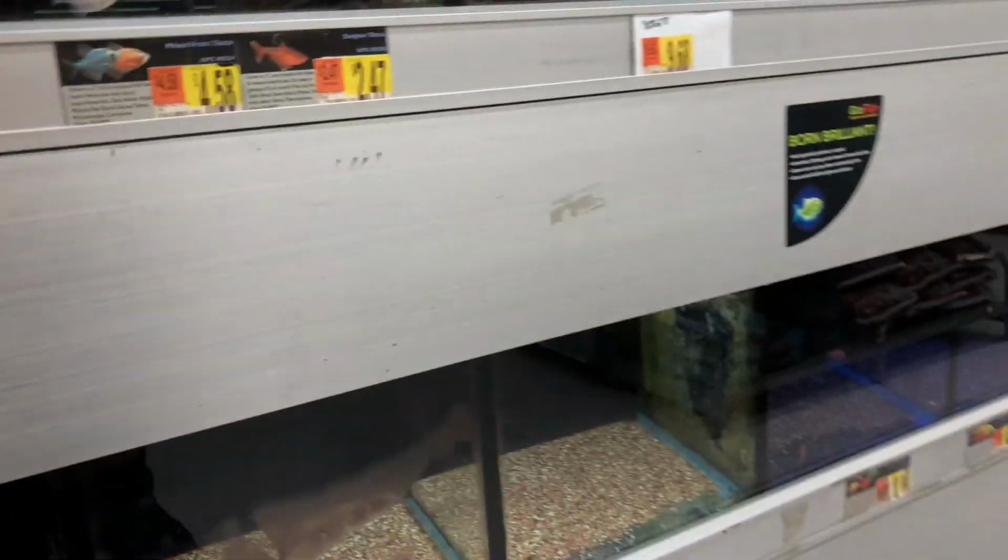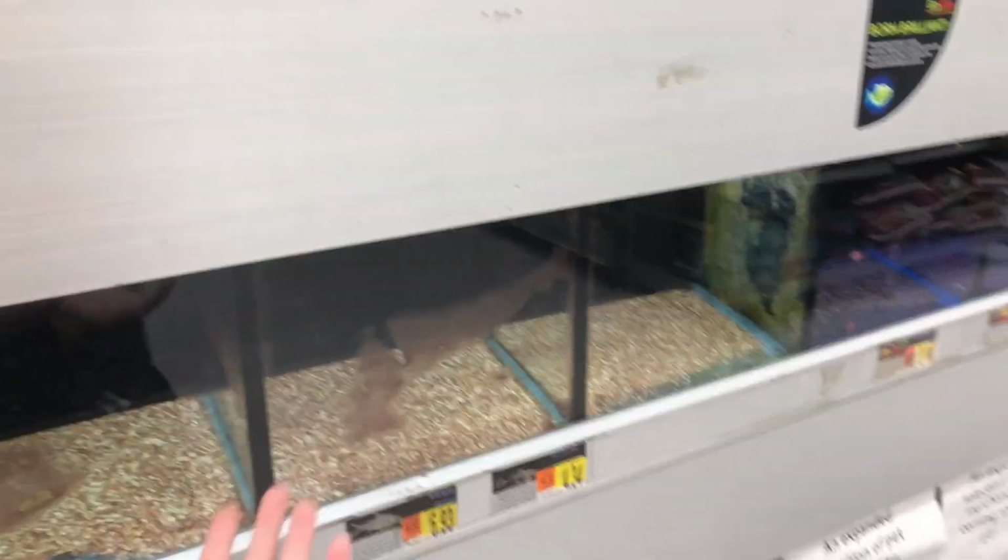So these are the last of the fish, and I do want to save all of them, but they're not marked down, and that'd be a lot of money. It would easily be over $100 to save all these fish that I unfortunately just don't have right now.